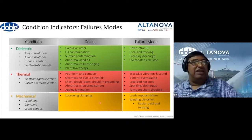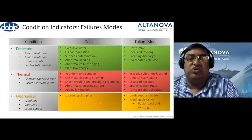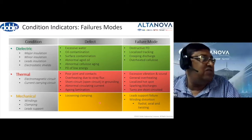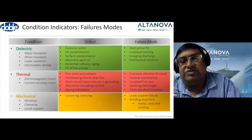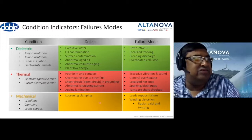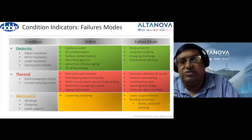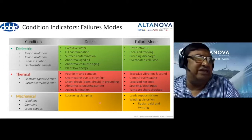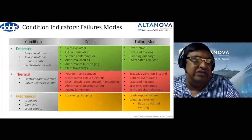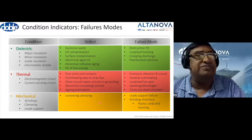Thermal is mainly on the current-carrying circuits: poor connections, circulating currents in the core, and so forth. And mechanical damage is really defined in terms of loose clamping structures. But notwithstanding that, it can also be transport problems and so forth. It can even be shrinking of the insulation over time, which causes the loose clamping structures.